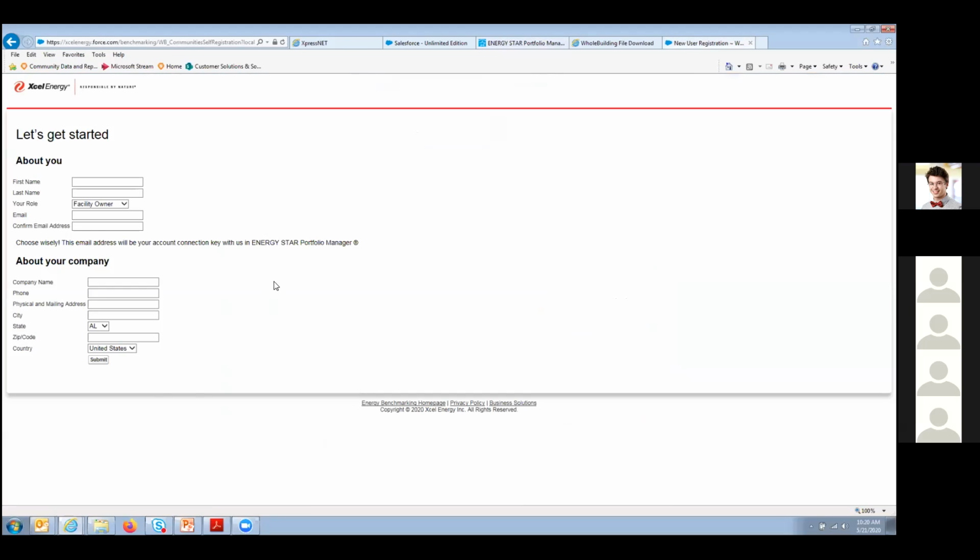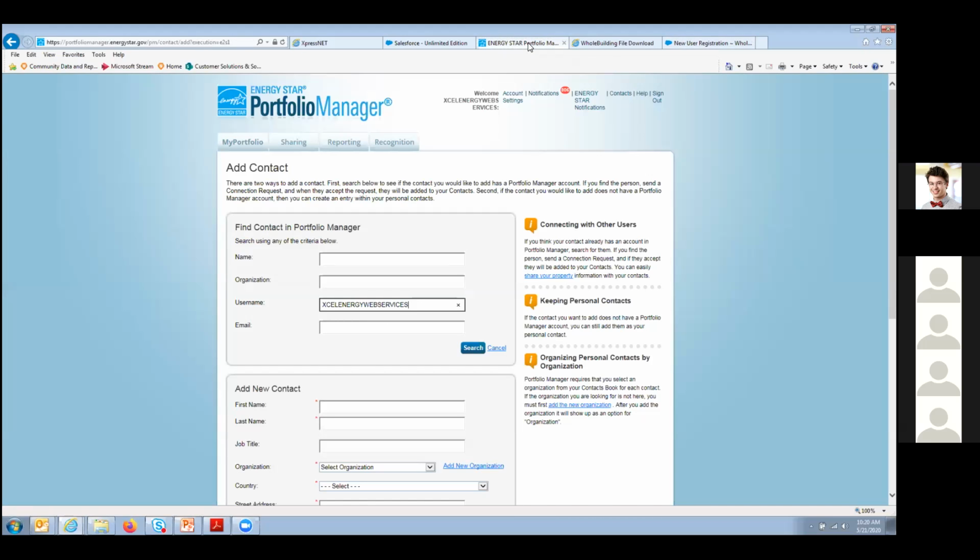So once your account's set up here, you're done with our web portal until in the future, if you want to check which accounts or meters or premises are being aggregated together. Otherwise, you won't need to do anything else in our portal. So from this point, I need to just go back to the Energy Star portfolio. Correct. Okay. Thank you. Yep.